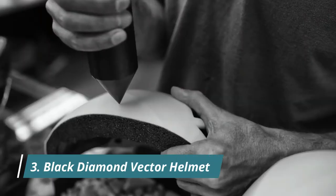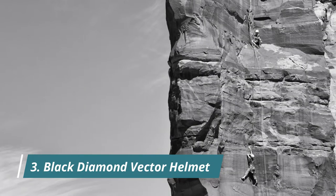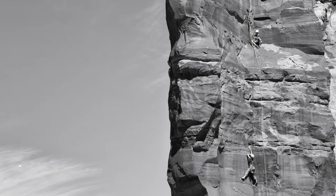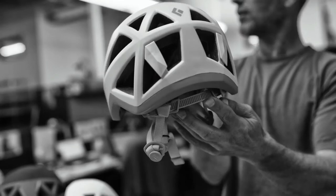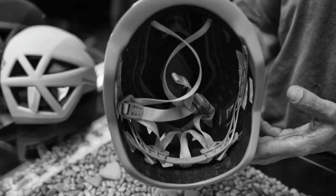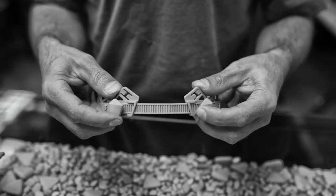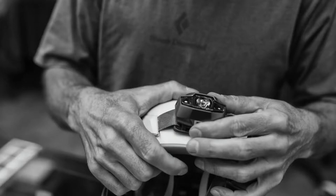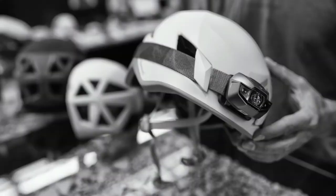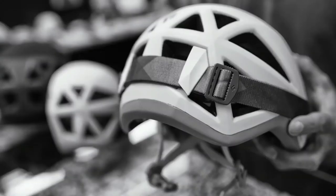What we also did was use a tuck-away suspension system, and that allows you to push the suspension system inside the helmet in order to store it in your pack. And we use a very simple ratcheting adjustment mechanism to keep the weight down and to adjust the helmet on your head. We recognize the fact that losing your headlamp at an inopportune time is going to suck. So we made sure we made probably the most secure clip system on the market.